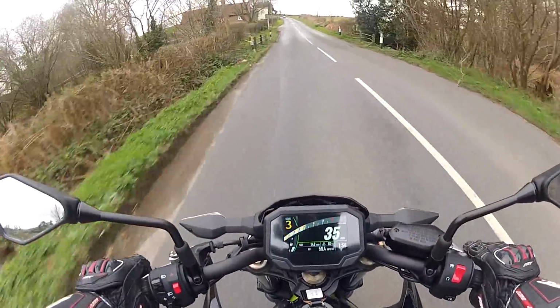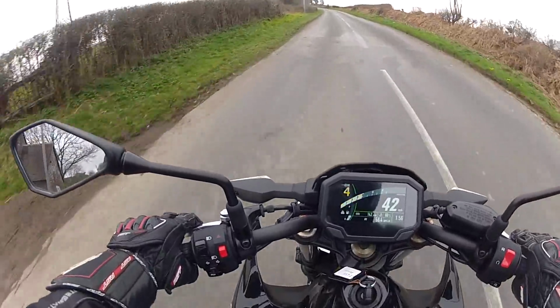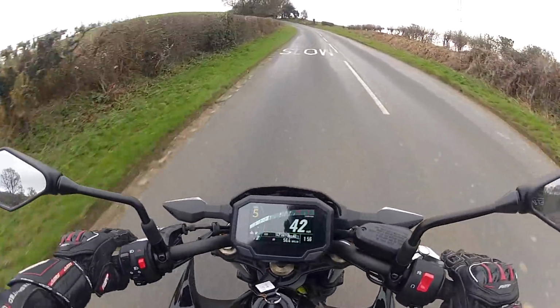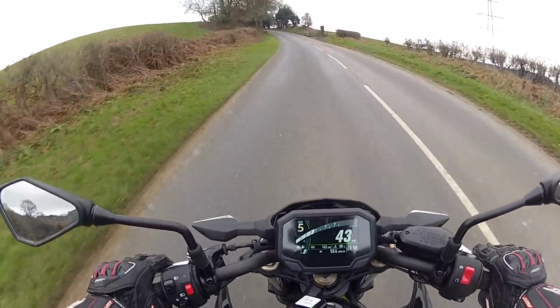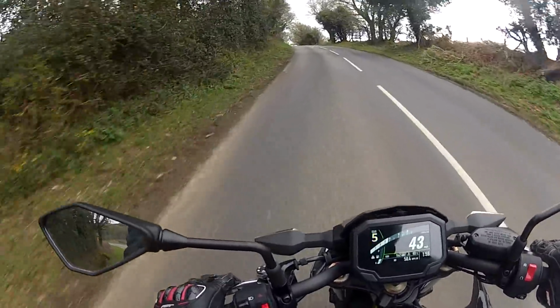I absolutely love this bike. So I reviewed the Ninja 650 a couple of weeks ago, and that was brilliant. This is no exception. But if anything, this feels even slightly, well, it is lighter with no fairing. It just feels a little bit more fun, dare I say.